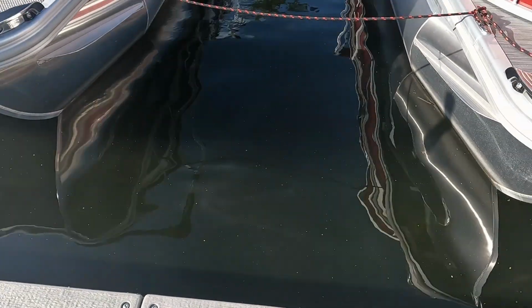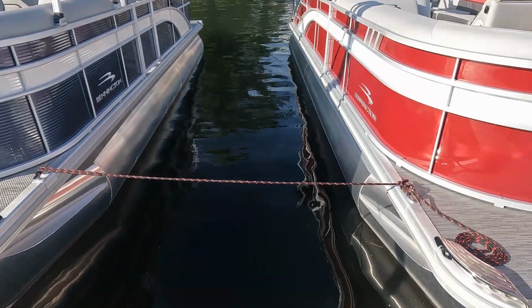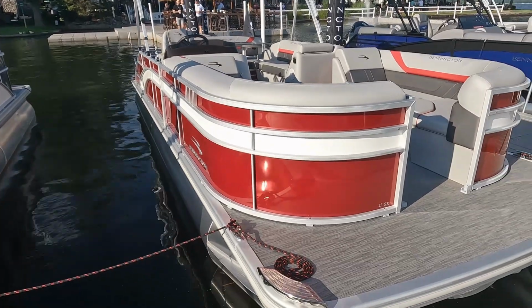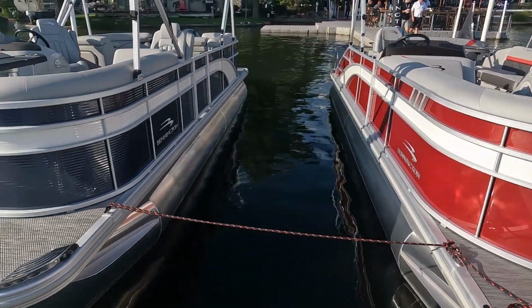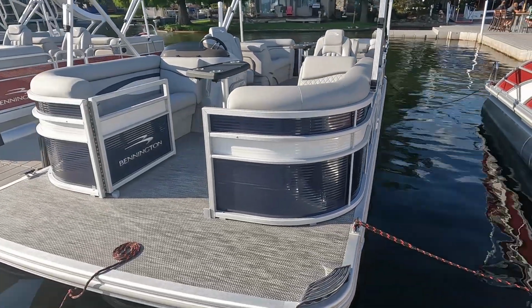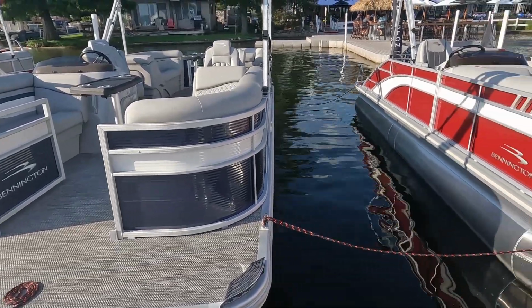Now, one thing that people are often asking me whenever they're building the colors and building their new tri-tunes is, do I want the flat panel fence or do I want the corrugation? And this is the perfect side-by-side comparison. The red and white with flat panels on both, and the ocean blue and white with corrugated panels on both. Personally, I prefer the corrugation panels because I believe that they hide the scratches and they hide dents a little better than the flat panel.